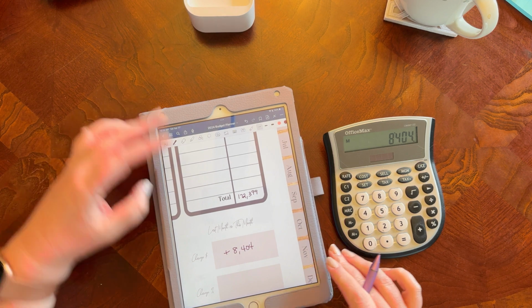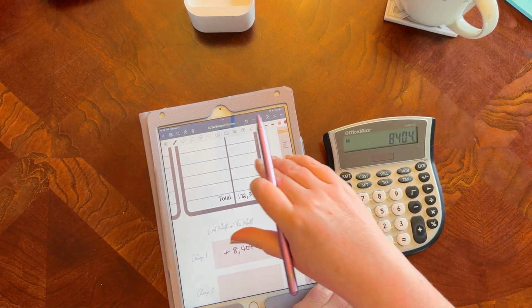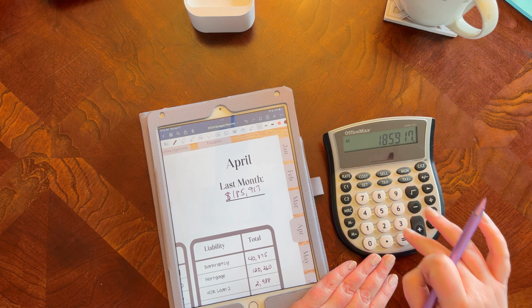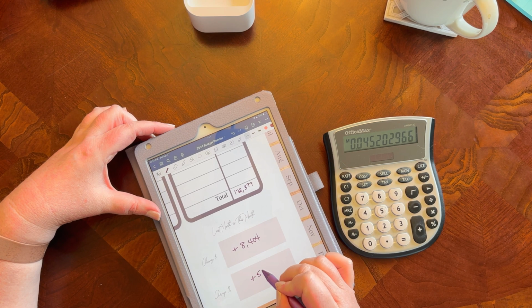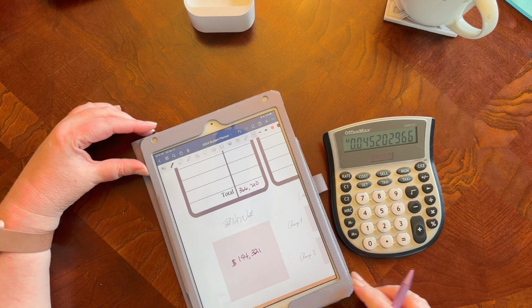So that was an increase of 8,404. Now I'm going to divide that difference by last month's to get the percent difference. So 8,404 divided by 185,917 equals, so that was a 5% increase in my net worth. And so close to 200,000 net worth.